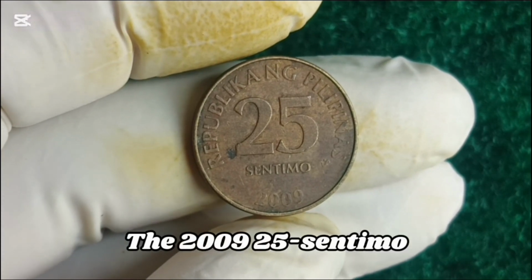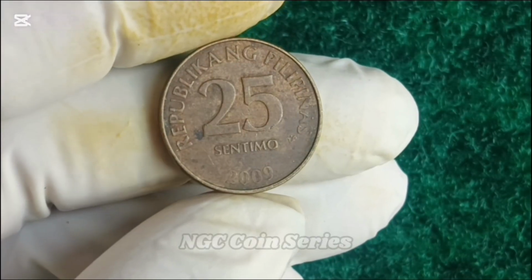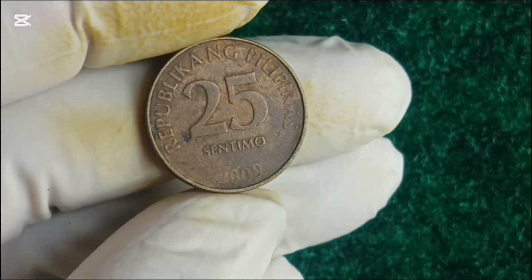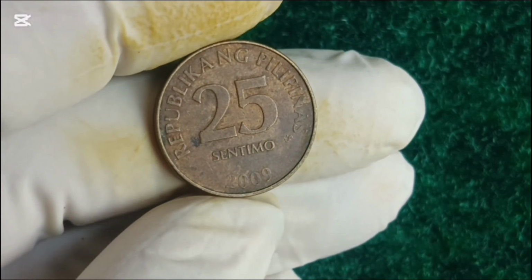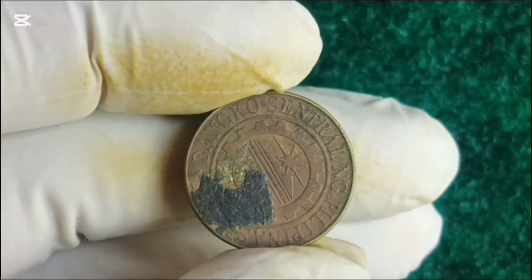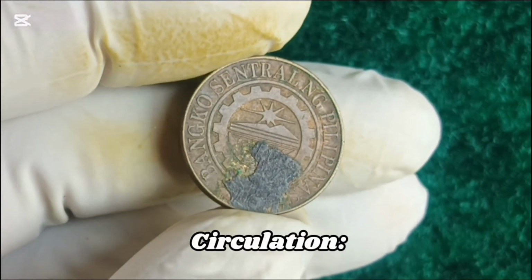The 2009 25 Sentimo coin was among the final issues before the full shift to the New Generation Currency NGC coin series in 2018. It kept the tradition of featuring native flora, reminding Filipinos of their rich biodiversity. The Catmon flower, featured on the reverse side, is endemic to the Philippines. By highlighting such species, the coin educates citizens and collectors alike about local natural treasures.